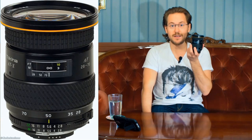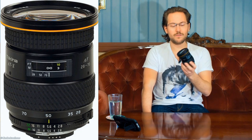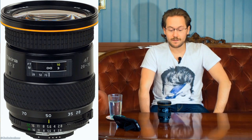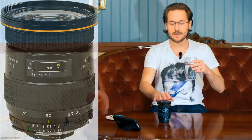But anyway, the lens that I chose for this was maybe not that much of a surprise. It is the Tokina ATX autofocus 28-70mm constant f2.8. I mean, this lens is great for that purpose when you need a wide to mild zoom. And also think about it, you need to multiply the focal length with the crop factor of the Nikon camera, that's 1.5.